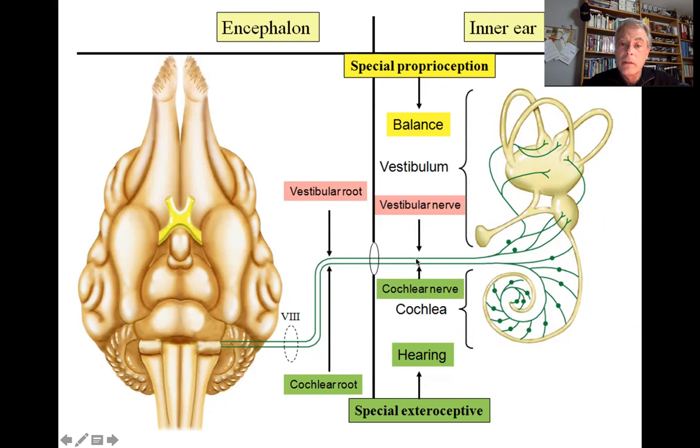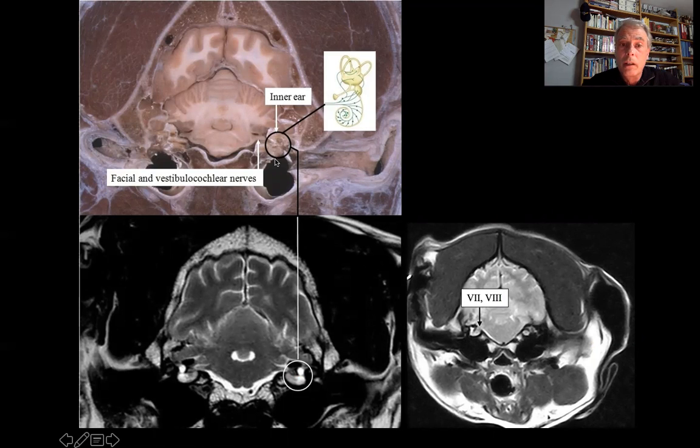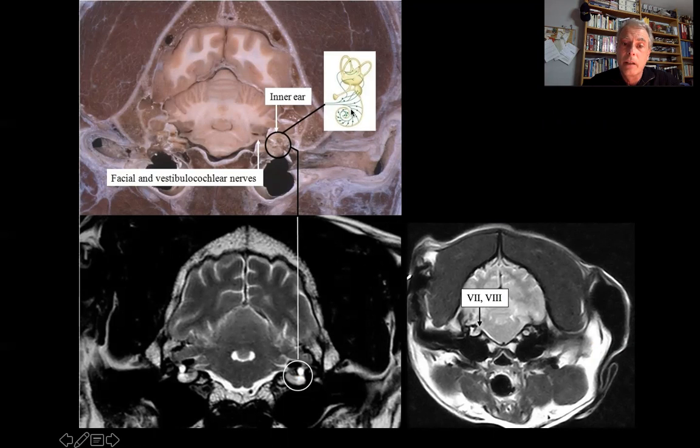So the two nerves, once they get inside the cranial cavity, they become vestibular root or cochlear root. Together, these vestibulocochlear roots enter the brainstem at the trapezoid body level. So again, here, transverse section, you see here, this is the facial and vestibulocochlear nerves together. And in particular, the vestibulocochlear takes information from the inner ear, from the vestibulum and from the cochlea.